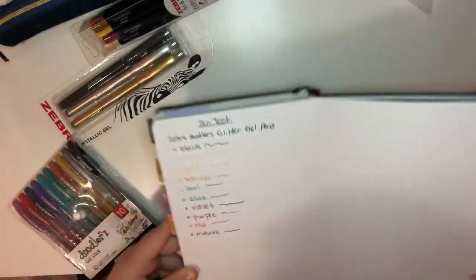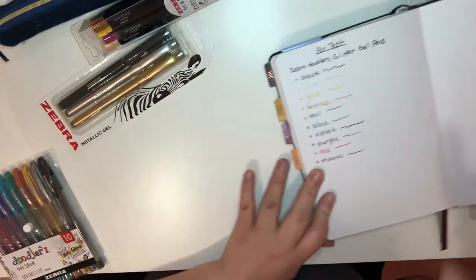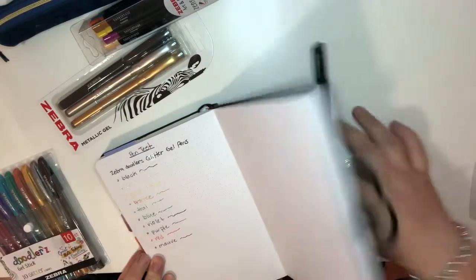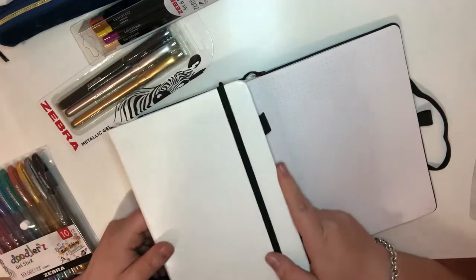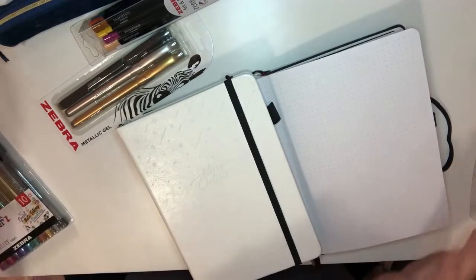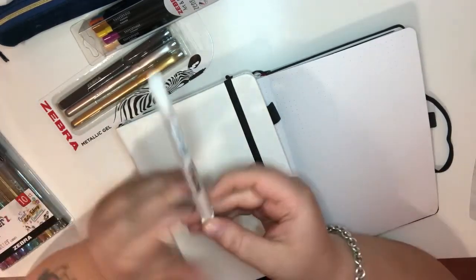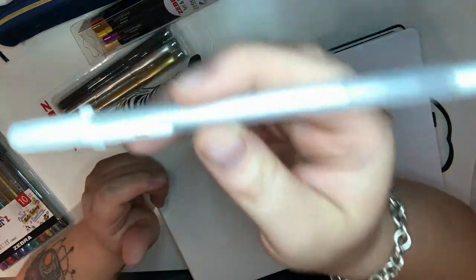For the Zebra Doodle Gel Glitter. Now, what I'm going to do is do the same thing. I'm going to go into fast mode, and I'm going to do the same thing in my Starry Night. Instead of black, I will be using my Sakura Jelly Roll in 08.